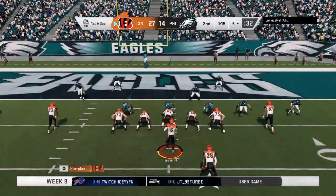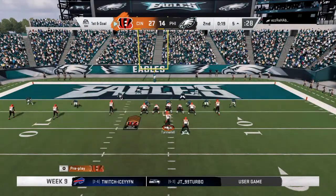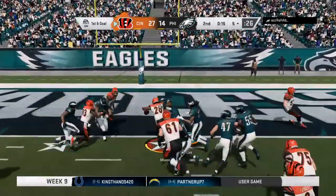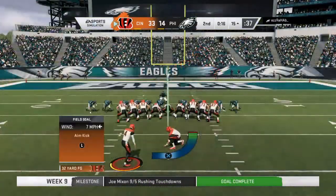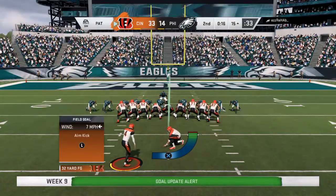A chance to really cap off a big first half here as they come up on 1st and goal. 5. They'll give it to Mixon. And he is in. Touchdown, Bengals. Joe Mixon, as the first half is winding down. Now the Bengals, they widen their lead.